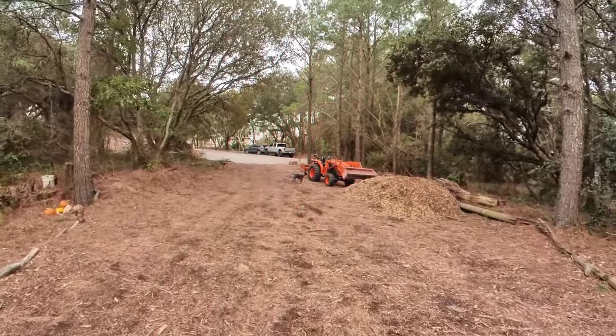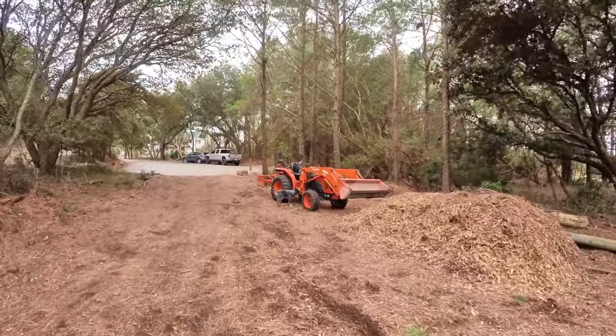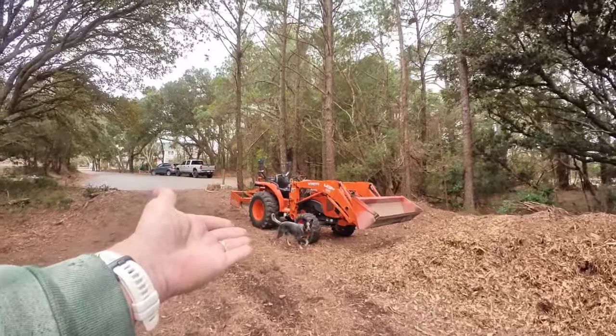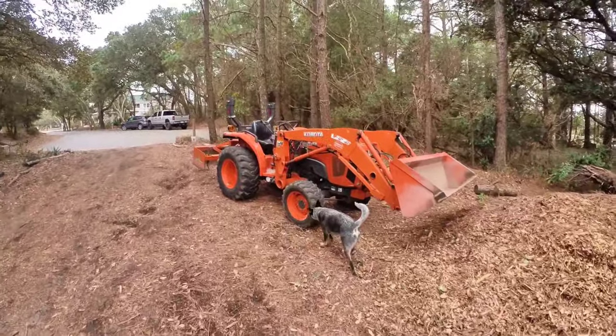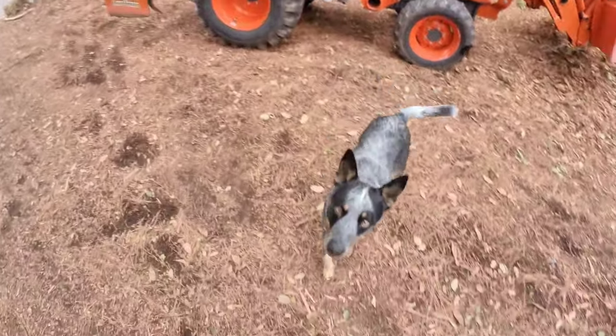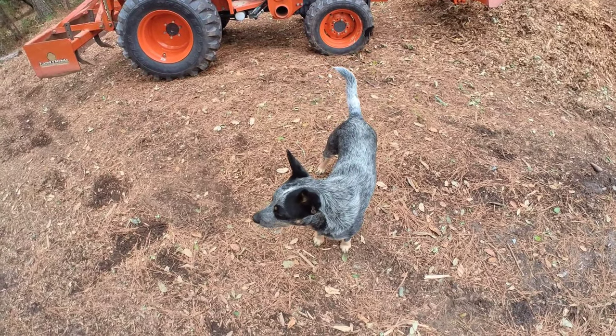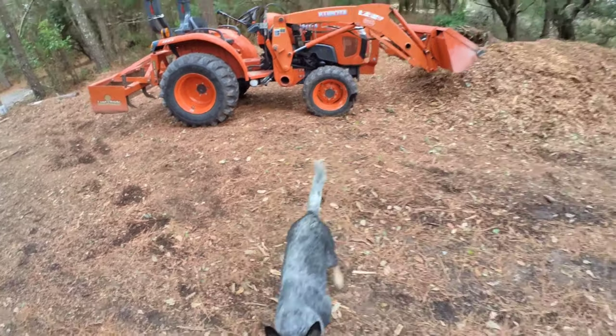Oscar's checking out the tractor. He doesn't know what to think about it. What is that, bud? Huh? This is Oscar, for everybody who doesn't know. He's about a 14 month old. Oh, he's got to piss on it. That's nice. It's your tractor now, bud? Is that what it is? He's about a 14 month old Australian blue heeler. Yeah.